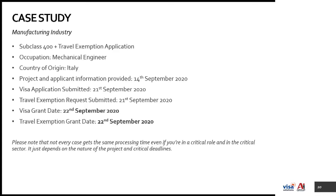But please be noted that not every case gets the same processing time, even if you're in both the critical role and the critical sectors. It just depends on the nature of the projects and the critical deadlines.